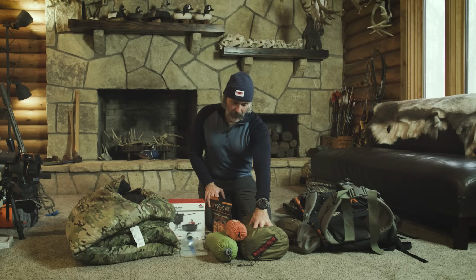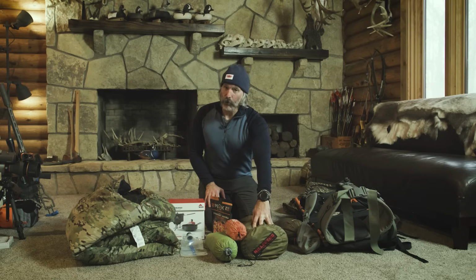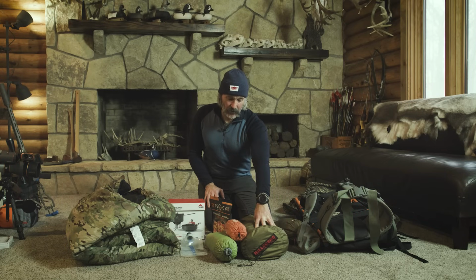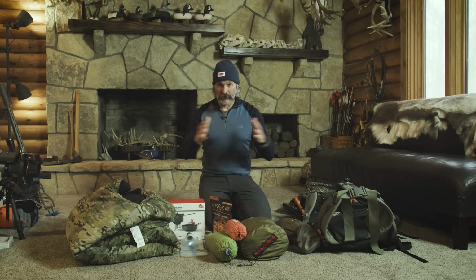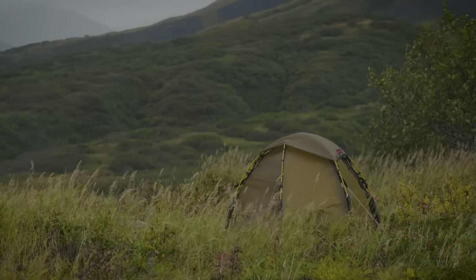The Hilleberg solo tent. I brought this because of the wind and because of the rain. And if you're bringing a tent because of the wind and the rain, then that means that tent will function anywhere in the world. And it did. The solo was really nice. Nice little vestibule, nice little sleeping chamber. I felt very safe in it.